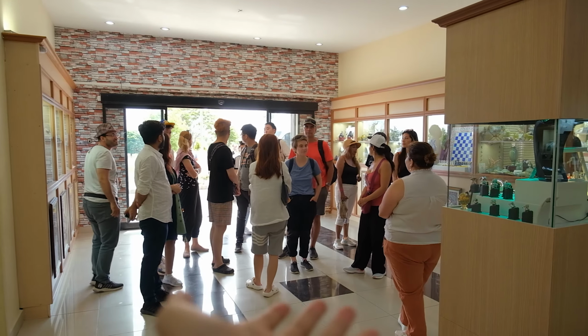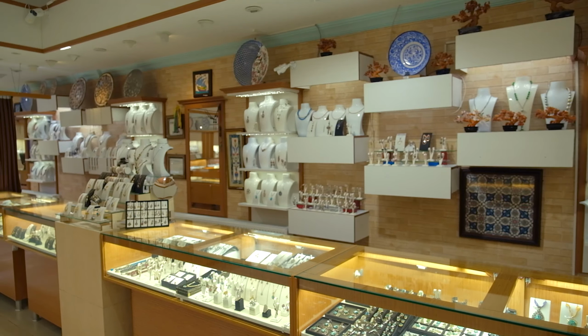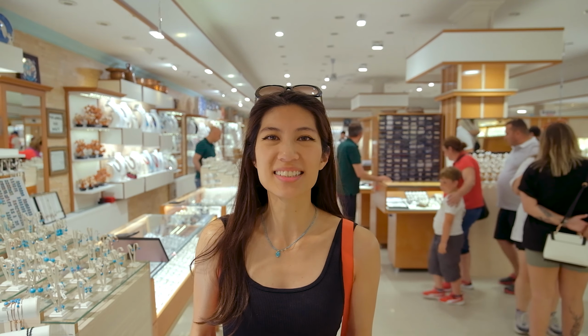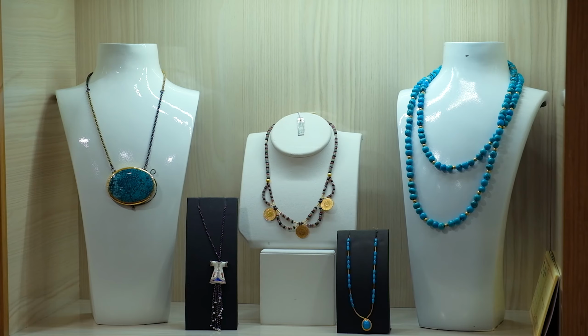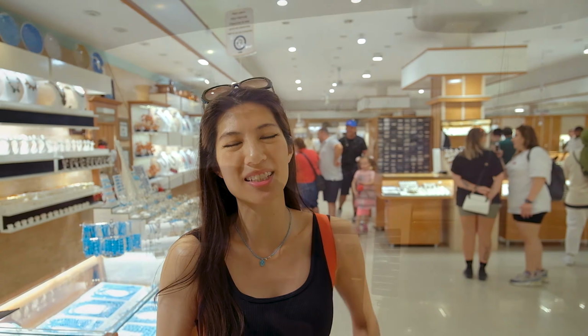This here is our tour group. We have got a full van today. One of the stops on the tour is a gem store, which is not one of the highlights we're really looking forward to, but it is still nice to come inside, take a look around, and learn about the different gems and stones from Turkey. There are also a lot of nice pieces and lots of people from all the other tour groups.